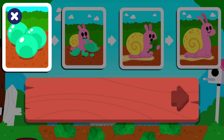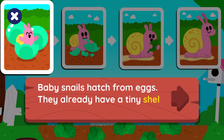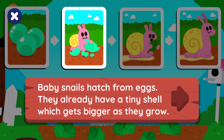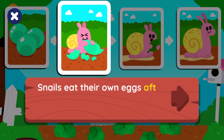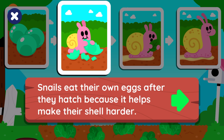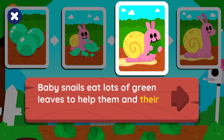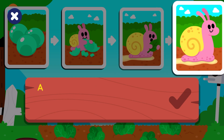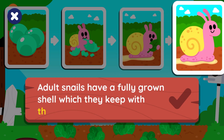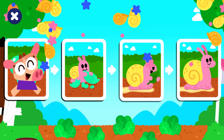Amazing job! Baby snails hatch from eggs. They already have a tiny shell, which gets bigger as they grow. Snails eat their own eggs after they hatch because it helps make their shell harder. Baby snails eat lots of green leaves to help them and their shell grow bigger. Adult snails have a fully grown shell, which they keep with them for life as protection. You are an amazing story builder!